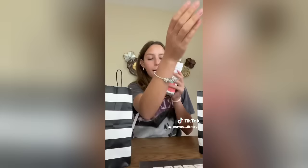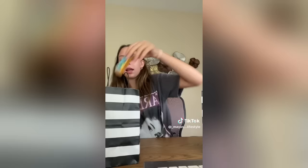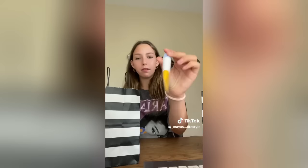Okay, then I got the Glow Recipe toner in the big size because the mini one, like, I kept using it a lot, so I just wanted the big one. I also ran out of the mini one. Next, I got a Glossier lip balm in the flavor or shade mango. And it's so pretty. I love the packaging and it feels really good on my lips.